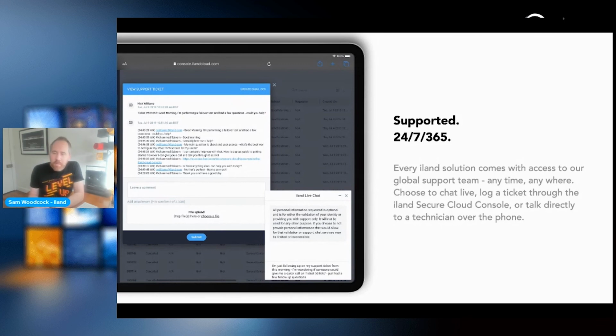If you've got an issue with a backup job, for example, you can contact iland and we can work that through with you as well. And again, it's important to design the solution up front in terms of the users that you wish to protect and understanding what the growth looks like so we can fine tune the backup solution to meet your requirements. So again, we're supporting you through that journey.